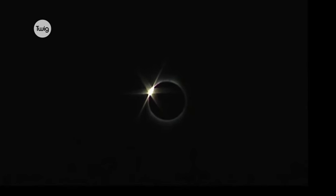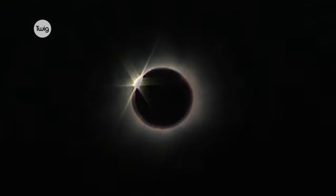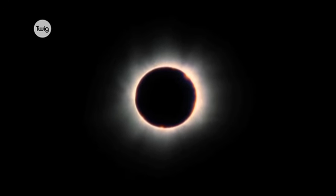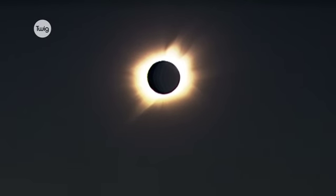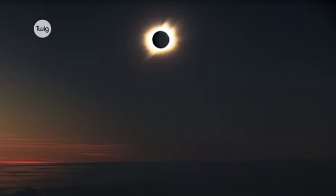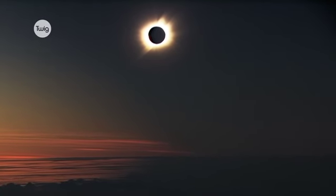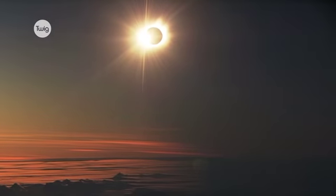As the final rays of sunlight disappear, we get a beautiful diamond ring effect. Before the Sun's spectacular corona, its ghostly outer atmosphere reveals itself around the edges of the Moon. A few minutes later, the Sun begins to re-emerge. And it's all over.